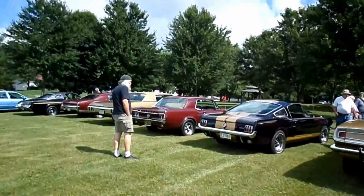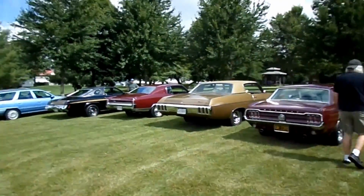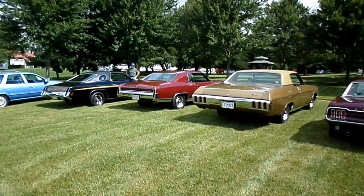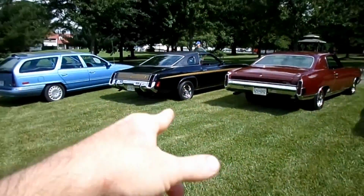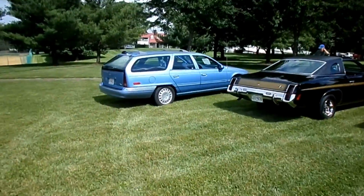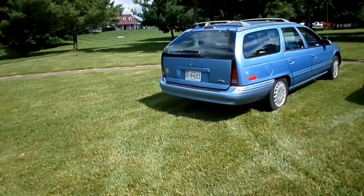Alright, I'll try and talk over the music and hope YouTube don't cancel it, but got some more cars came in. This one's all stock and original. I like the wagon. That's nice.